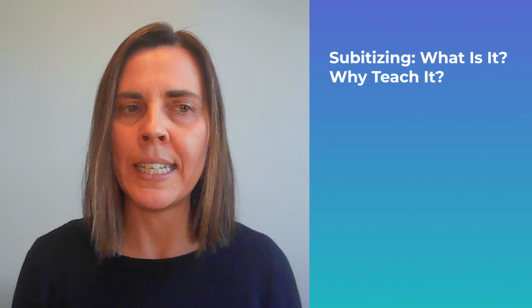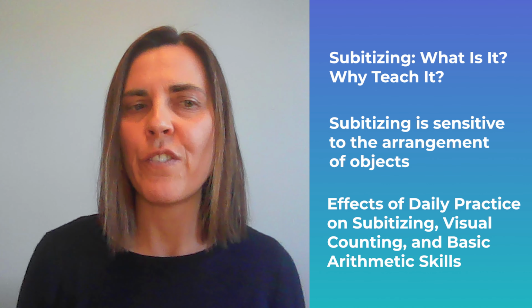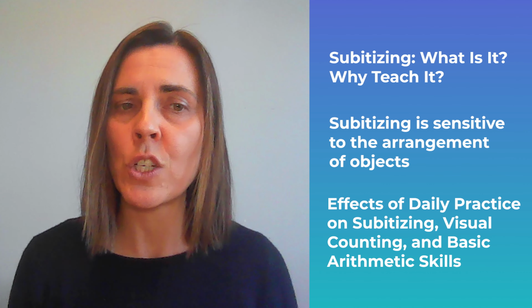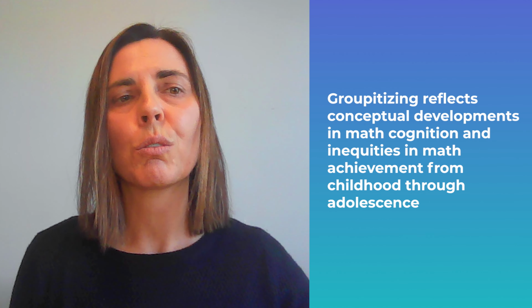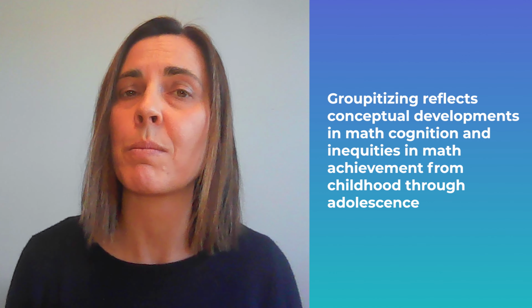Subitizing, what is it? Why teach it? Subitizing is sensitive to the arrangement of objects. Effects of daily practice on subitizing, visual counting, and basic arithmetic skills. Groupitizing reflects conceptual developments in math cognition and inequities in math achievement from childhood through adolescence. In addition to this body of research, I also knew from my extensive work in the field of dyscalculia that developing subitizing and groupitizing using dot patterns is the foundation and effective remediation for developing number sense and math fact knowledge, particularly in students with dyscalculia and math learning difficulties.